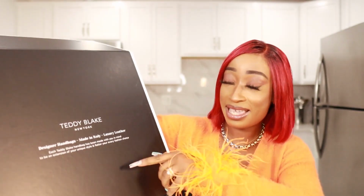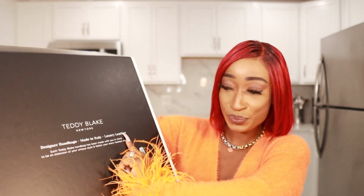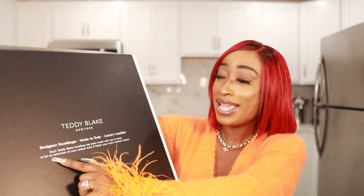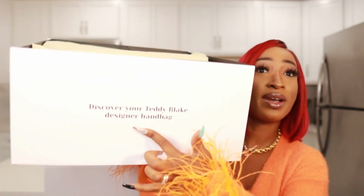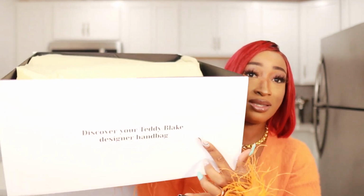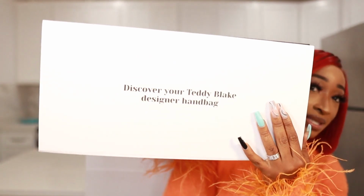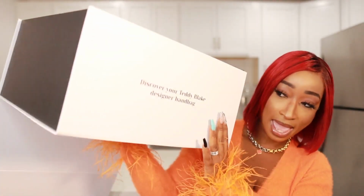Which says Teddy Blake, New York, designer handbags, made in Italy, luxury leather. Each Teddy Blake handbag has been made with you in mind to be an extension of your unique style and flatter your every fashion choice. How nice! Right here on the box, you also see some writing. And it says, discover your Teddy Blake designer handbag.